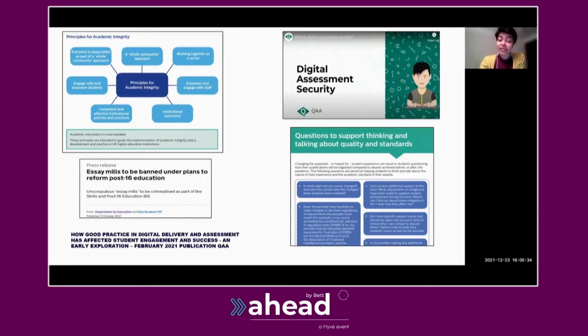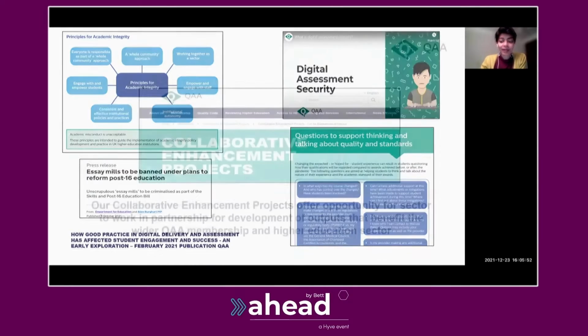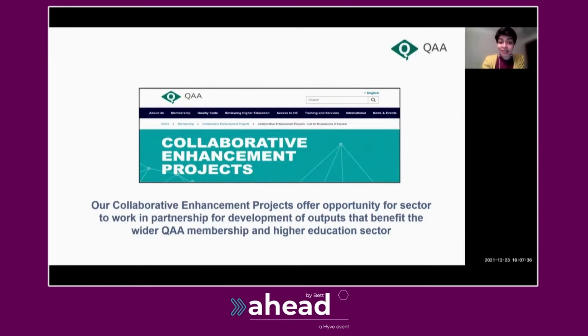So for example, the student engagement toolkit, hallmarks of success playbooks, and student transition resources, as well as being key members of advisory committees, such as our subject benchmark statement advisory groups and academic integrity advisory groups mentioned earlier. In addition to our membership offer, last year, we also launched our first funded collaborative enhancement project in 2020. This QAA initiative offers funded opportunities for higher education institutions to work together and develop projects that ultimately benefit the wider QAA membership and, of course, the higher education sector.